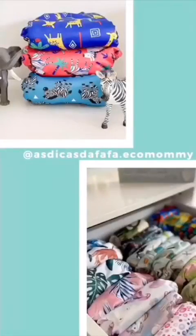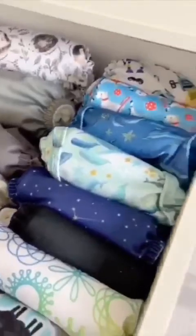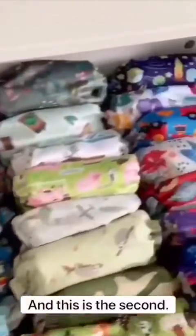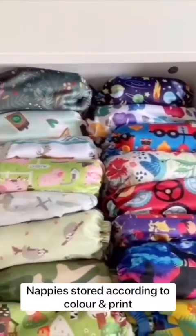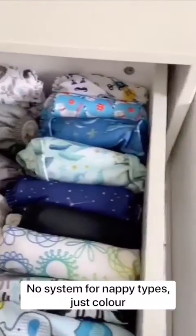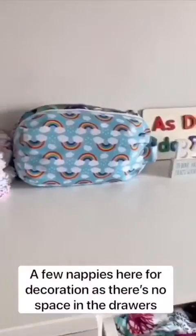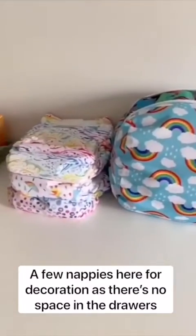This is my nappy storage area. I have 2 drawers where I store my nappies. So this is the first one. This is the second. I store them according to colour and print. I don't have a system for nappy types, for instance. It's just by colour. So I just keep a few nappies on here for decoration because I don't have space for them in my drawers.